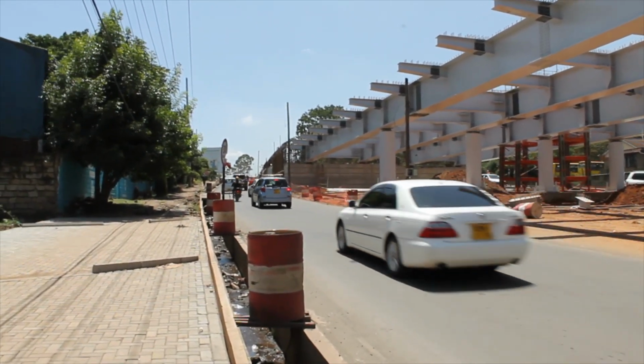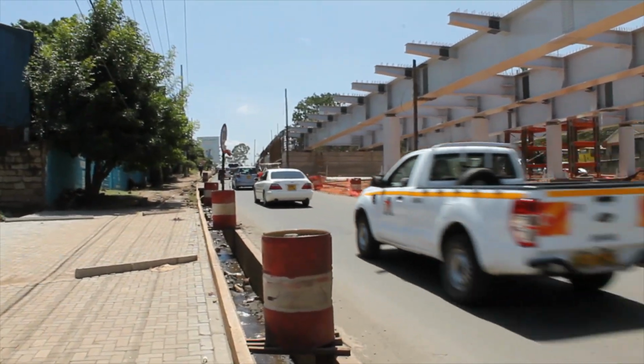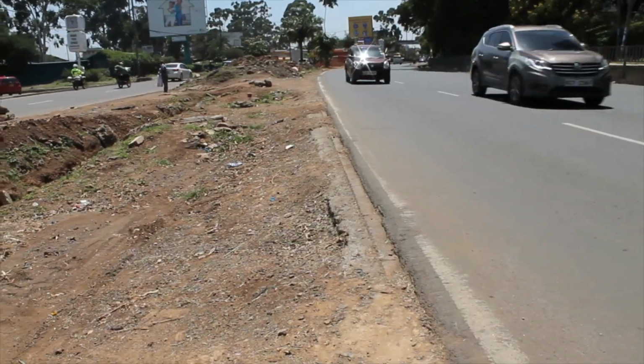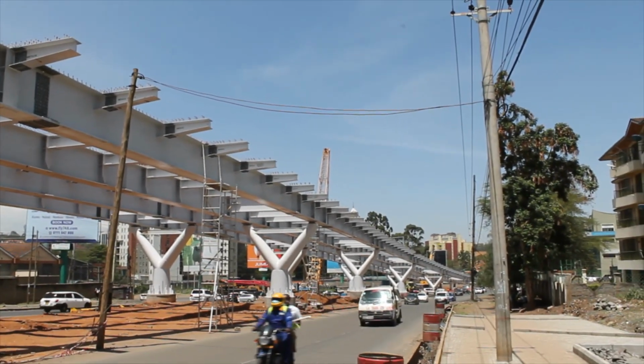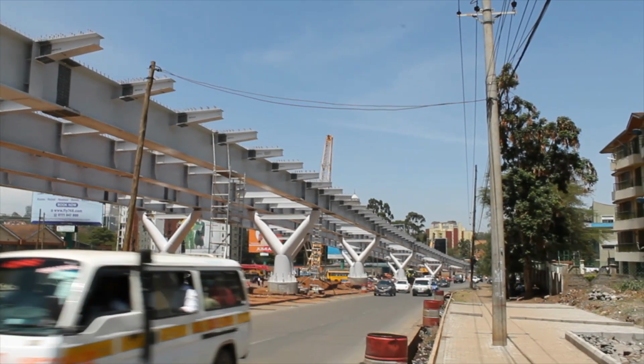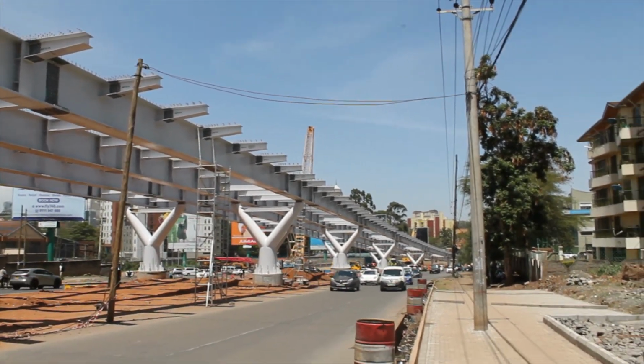The construction of this T-Mall flyover or interchange is being carried out by the Spanish engineering company Centurion, at a cost of 3 billion Kenyan shillings.